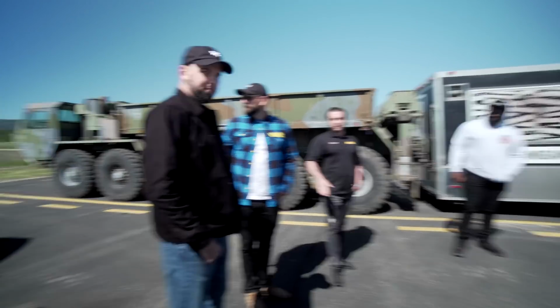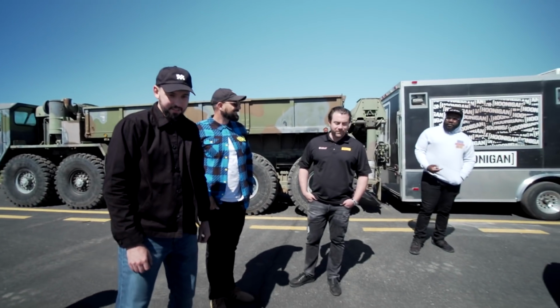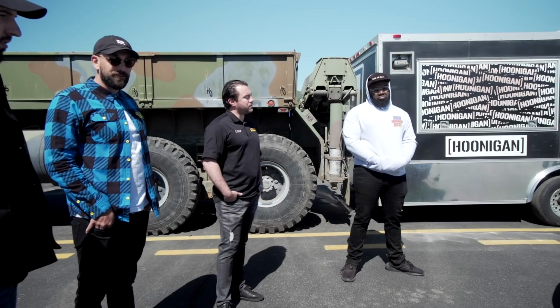Does your car do that? No, he's going to gain on every shift. What kind of power do these make? I think it's about 730 horsepower. How much does it weigh? Just over 3,000 pounds. Wow, this thing's pretty light.